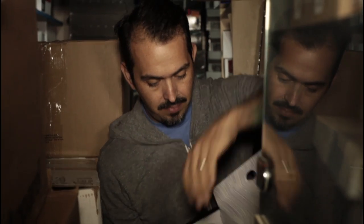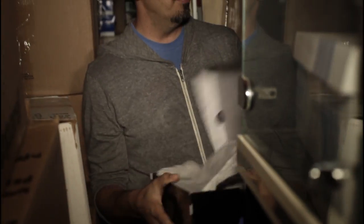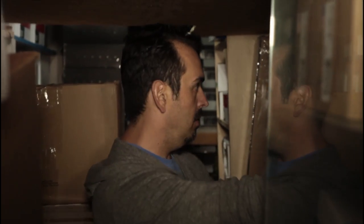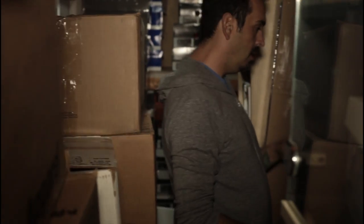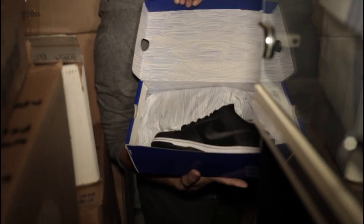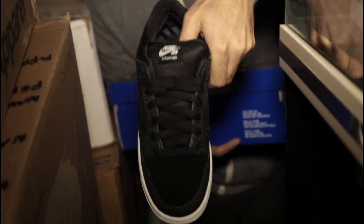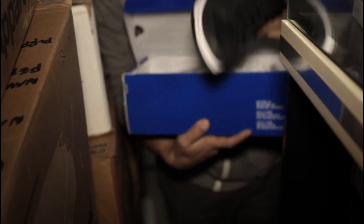Here's something for our SB guys. We'll take a look over here. Looks like we got some MF Dooms, a few years old here. Looks to be several pairs of those. What else do we got here? This is the Entourage Dunk, and you can see actual Entourage there. And why don't you guys come on back and let's see what else we can find.